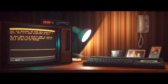On your desk is a Futuro 128K Plus 2 computer and a copy of The House Abandoned. It's all still to be set up though. So it's describing this setup in front of me then. And playing The House Abandoned. Okay, I'm gonna quickly check my sister's room.